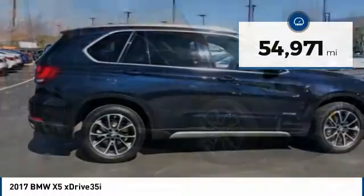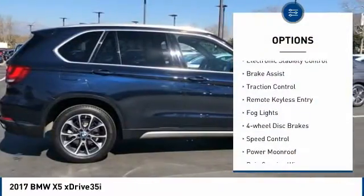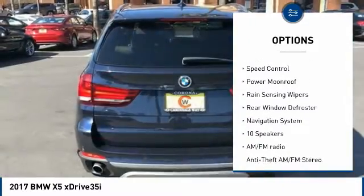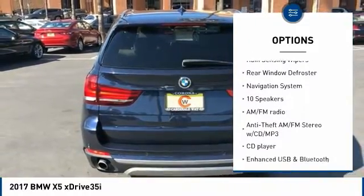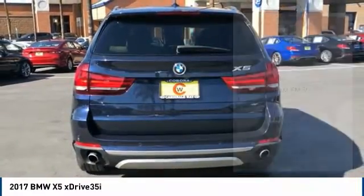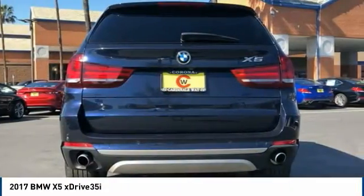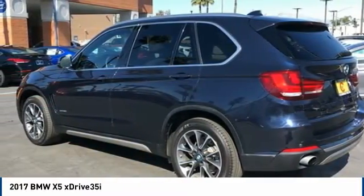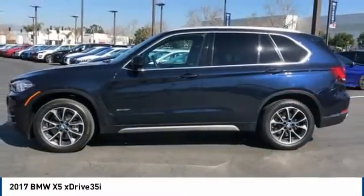Here are some of this vehicle's great options: electronic stability control, brake assist, traction control, remote keyless entry, fog lights, four-wheel disc brakes, speed control, power moonroof, rain sensing wipers, rear window defroster. This beauty will make even your house keys jealous. Drive it today.